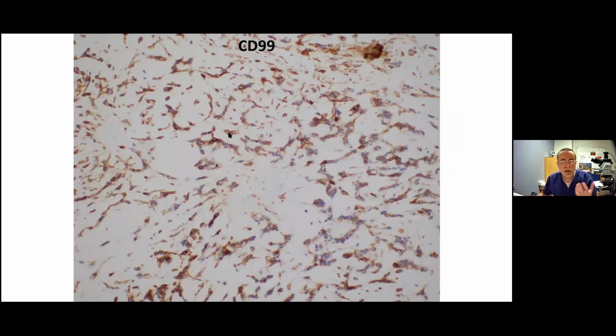The second one is CD99. It is also reasonable to do it because the patient has a history of Ewing sarcoma. You want to make sure it's not a metastasis. Although the histology doesn't fit, you never know. So CD99 is positive, which complicates the story. This histology does not fit with Ewing, but it is CD99 positive.